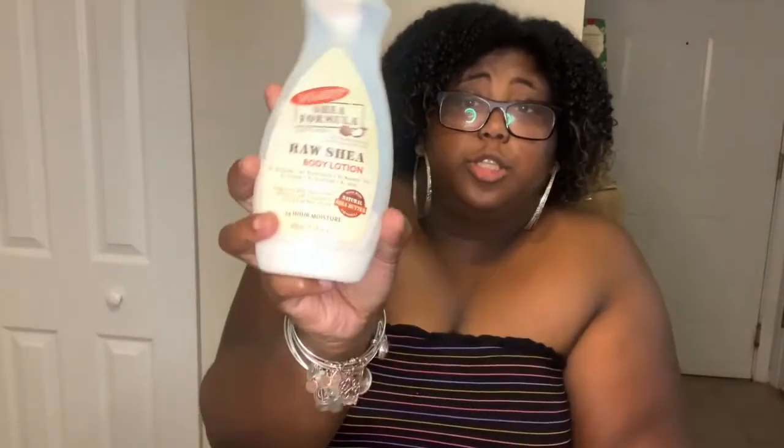But when I'm going to lotion, shea butter, period. This is the Palmer's raw shea body lotion. I put this on before I use any other type of lotion. It smells good. It has a really good consistency. Let me show y'all. Really good consistency. I love it. I use this one, and then I'll go in with a lotion that most likely goes to the spray that I have from Bath and Body Works.